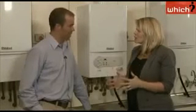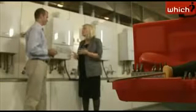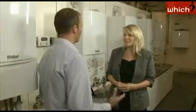Now, Nikki, boilers, they're not cheap, but every home needs one, I guess. That's right, and they are a major expense. So when you're looking to invest, you need to make a choice that's right for you and your wallet. The good news is Which? has carried out all the research, so you don't have to. Because if you don't have the spare time to come to a place like this, then you're not going to be able to check out all the models available on the market. And not every model will be suitable anyway. So talk to us about all the different types of models out there.